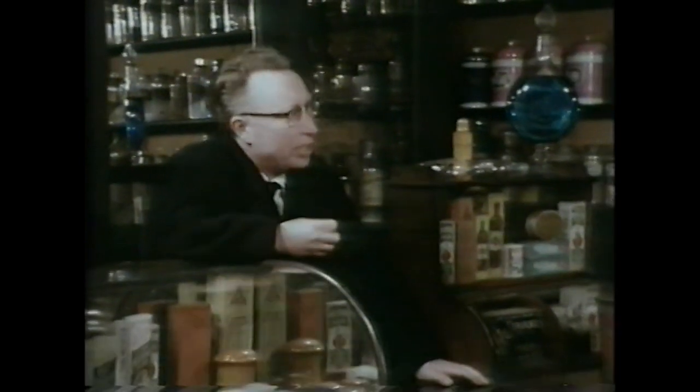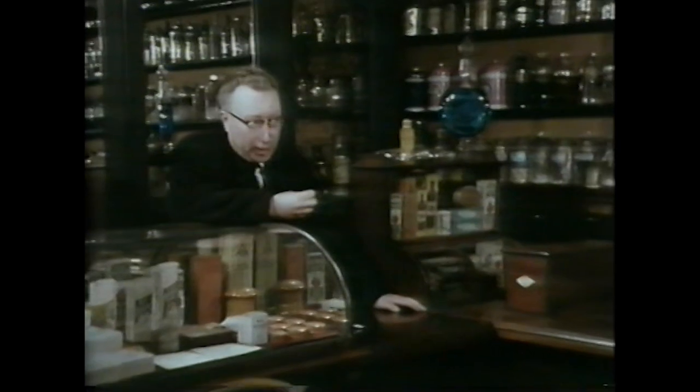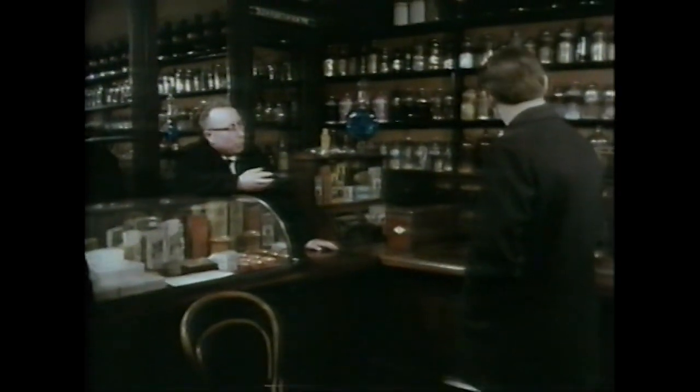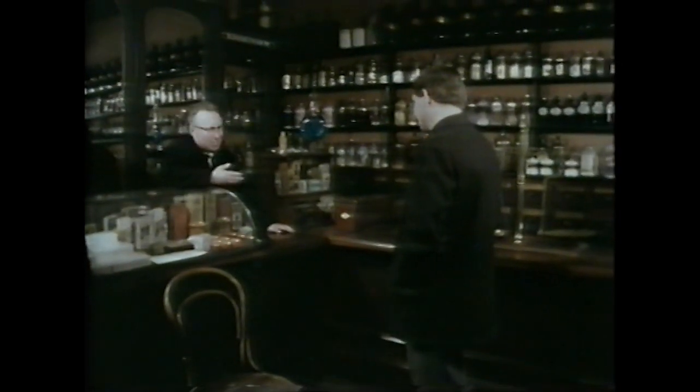For example, this chemist shop which we've set up in this hut, it's not an ideal place, but it gives one an idea of what it could look like in the open-air museum. It's a chemist shop we got from Stockton. In fact, it belonged to the man who invented the friction match. We set it up here to give some idea of how it could look when the open-air museum is completed. Of course, then it would be in a complete building. The visitor would be able to see the outside as well as the inside, but at least this gives some idea.